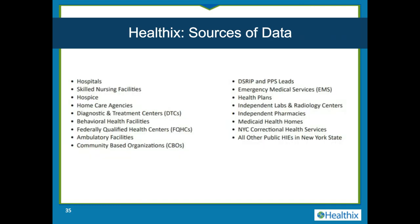Here is an example of the diversity of the data sources that we collect today. So this really speaks well to how important identity management is. When you get information from all these different sectors, especially in the healthcare industry, you're getting this from behavioral health organizations, from hospice, from home care agencies. It's coming in from all sorts of places. Health plans is another big one.